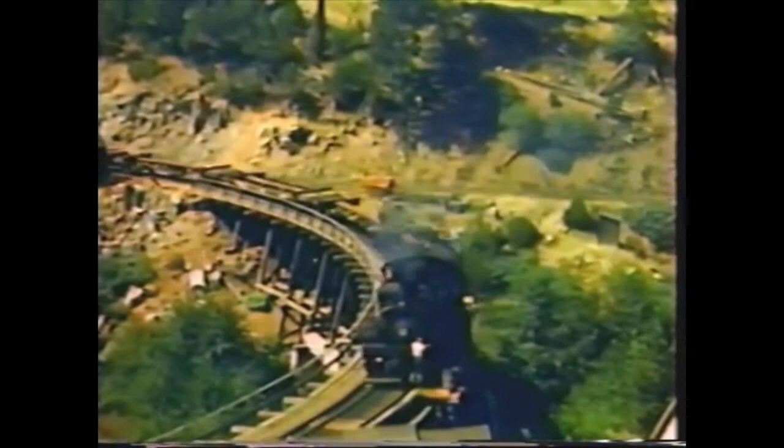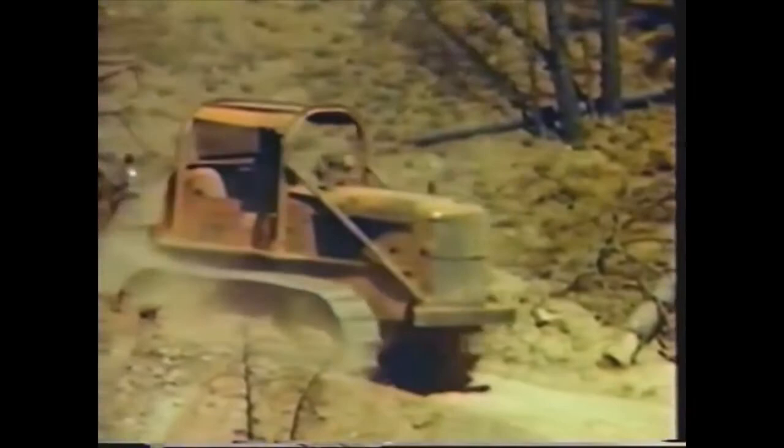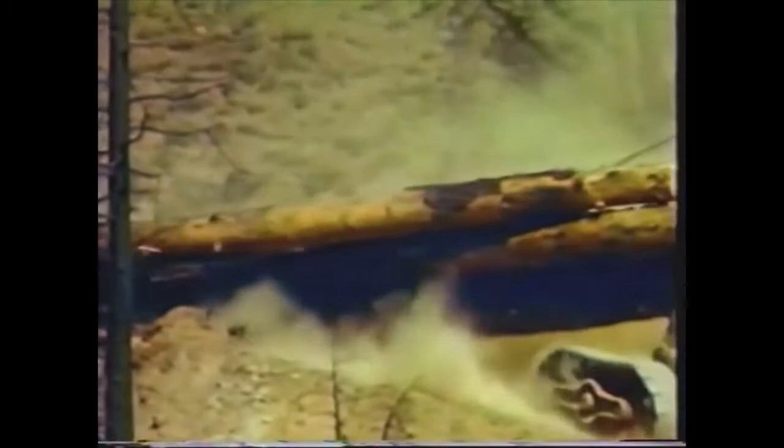Axes were all but a nostalgic memory. The efficient, if noisy, chainsaw became the preferred instrument for felling trees. Once a tree was dropped, it was stripped and cut into shorter lengths. The logs were skidded to a loading site by a Caterpillar tractor.